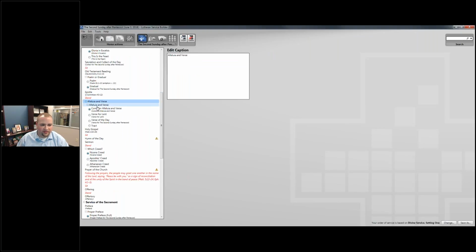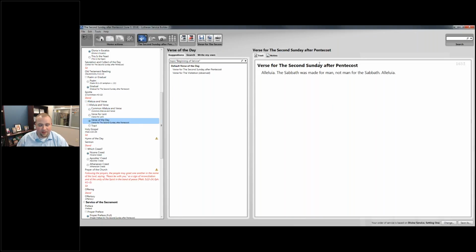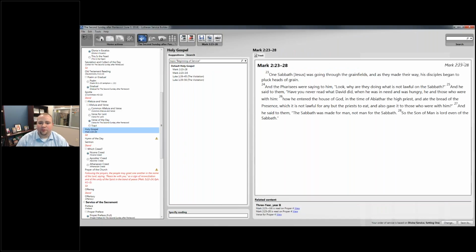We'll continue down with the Alleluia in the verse, and we can choose the common Alleluia in verse or go to the verse of the day, again chosen for this day. And finally, we have the Holy Gospel. This is from Mark chapter 2, and it's the Pharisees saying, look, why are you doing this on the Sabbath? The disciples were plucking the heads of grain as they walked through the grain fields, and it happened to be on the Sabbath. So again, fits with that theme.